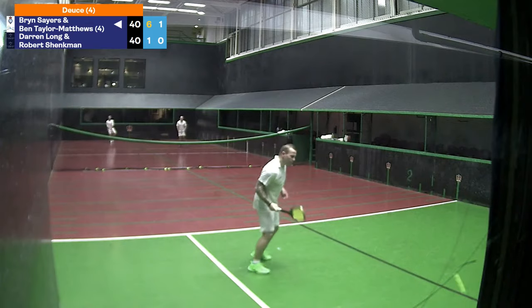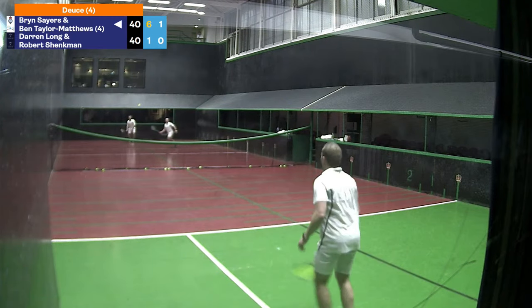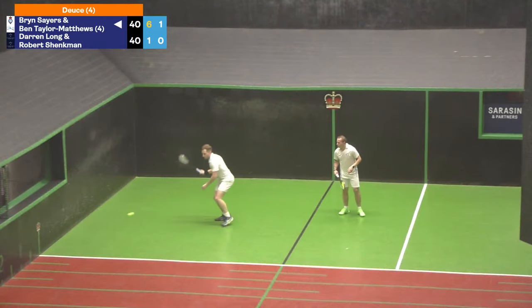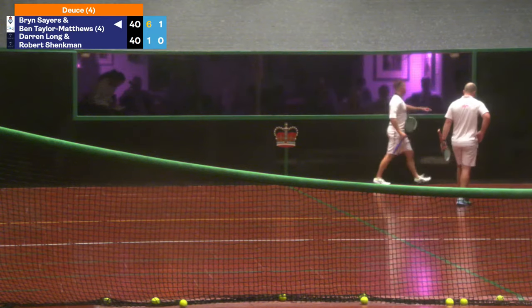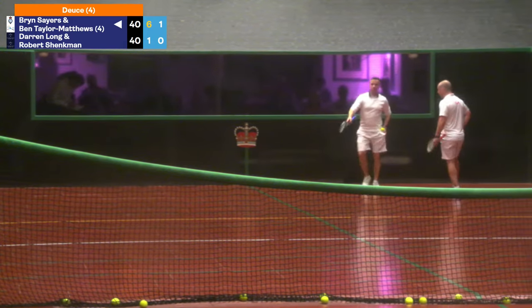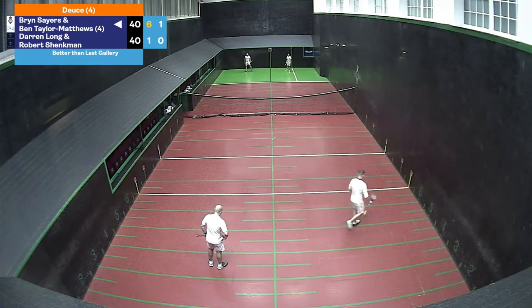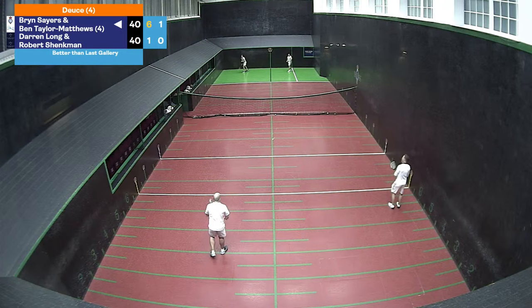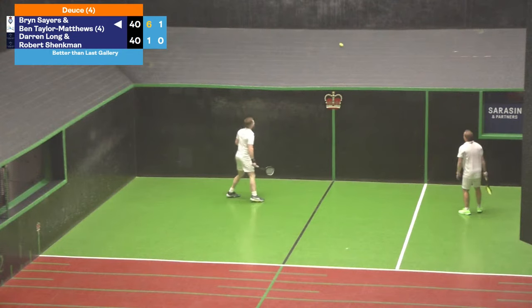Again, perfect from Shenkers. Straight. Set up Darren nicely, didn't it? That shot from Shenkers, Bryn did well to dig it out, set up Darren. And then it was some very good defence from the service end that kept him in the point. But it was quite a nice play from the receivers. Yeah, that first ball just kept them on top the whole rally, didn't it? Yeah, absolutely.